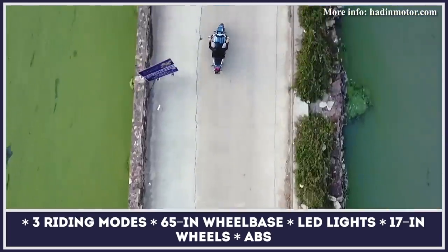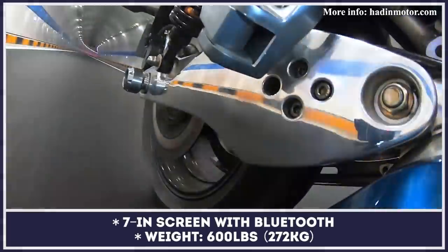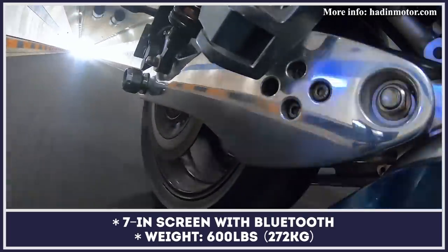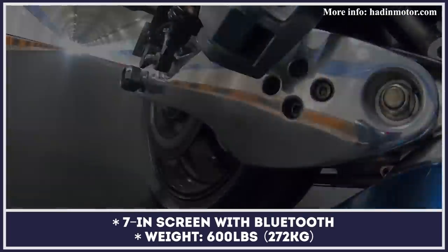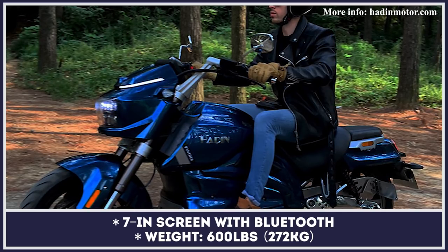It gets three riding modes that can be managed via a 7-inch smart display, thanks to a long 65-inch wheelbase, a low seat, and wide handlebars. The Panther also offers relaxed ergonomics that should allow you to feel comfortable during longer trips.